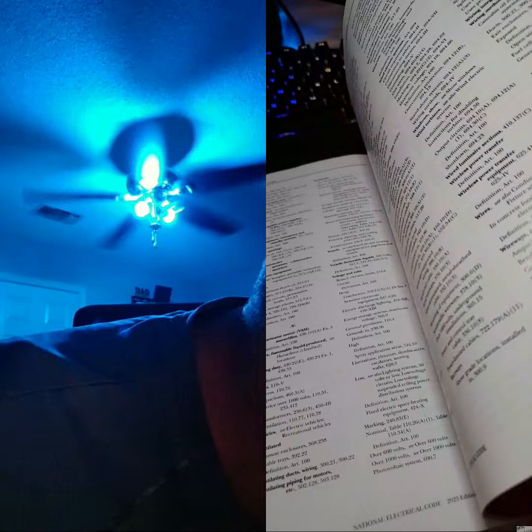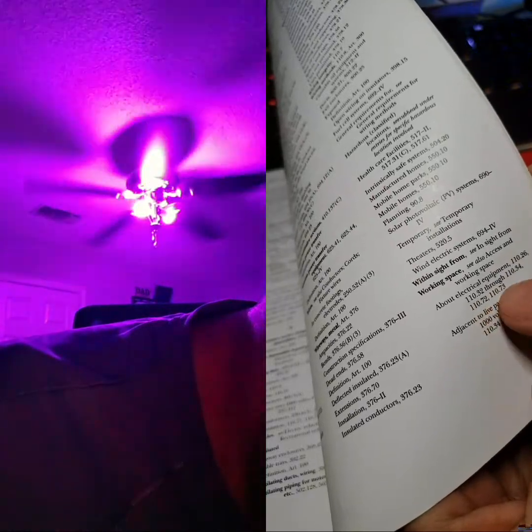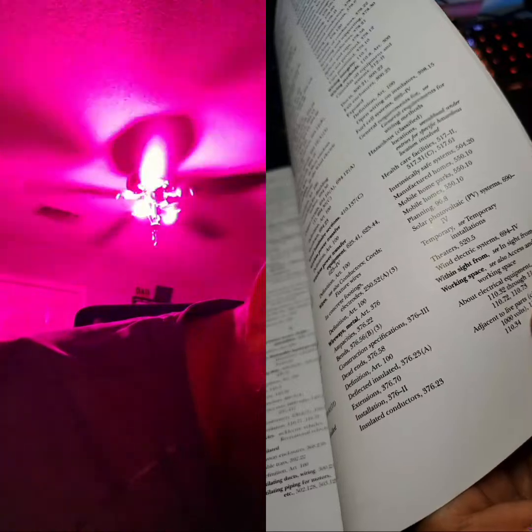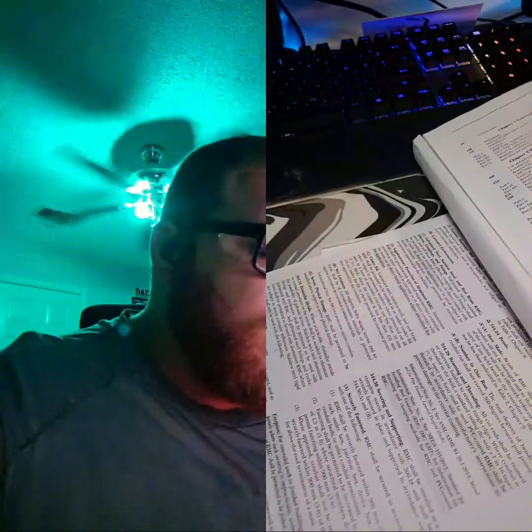So we've got 110.26, 110.32, 110.34, 72, 73, and so on. So 110.26, right? Yeah, you can't go the route of looking for equipment. It's nowhere in there. So what would you recommend to look up in the index?